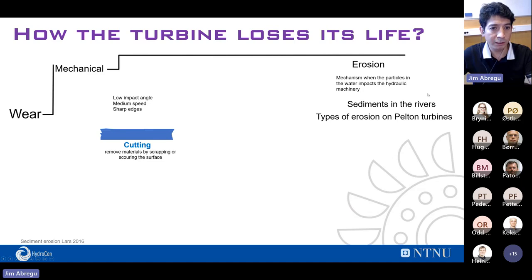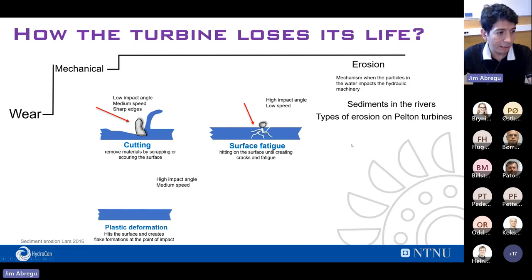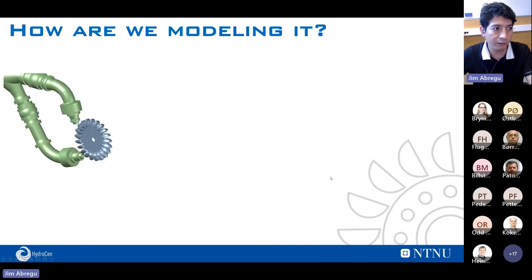What type of erosion we have in Pelton turbines usually depends on the size and shape of the particles, and how they impact on the bucket. For example, we have cutting. This occurs with a low impact angle, medium speed, and sharp edge. This is how it looks. Surface fatigue occurs with small particles, many repetitions, high impact angle, and low speed. Plastic deformation occurs with a high impact angle and medium speed, and brittle fracture occurs with a high impact angle, medium speed, and sharp edge. These are just the principal four. We have more, but we are more focused on these types of erosion.